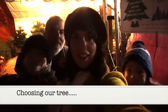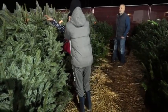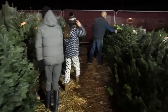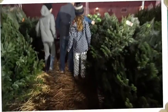Perfect. Excellent. Hi, the Derrick family are here to choose our Christmas tree. Yay. We thought we'd bring you along. Is this the one? What do you think? It's the one. Yeah? This is the one.